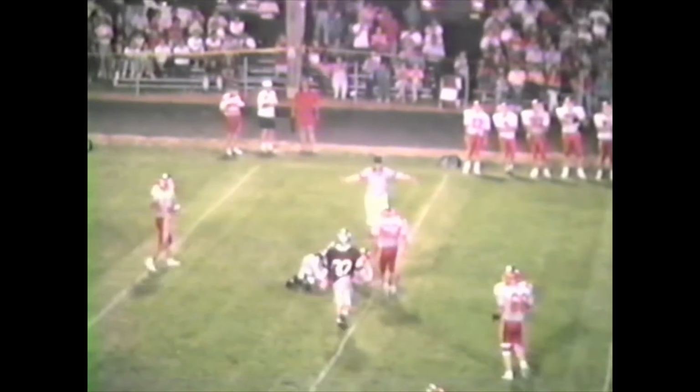Yep, here's the right. He sure did. The official didn't see it or didn't call it. Here's a pass. It is intercepted, and Cini was the man. It brought the first half to an end. So we played two quarters of football here at Crosby Field.